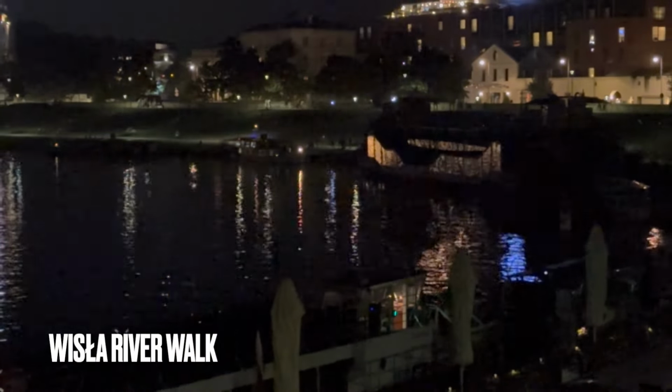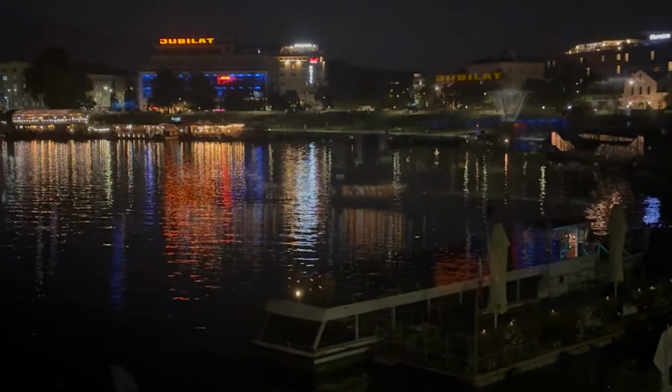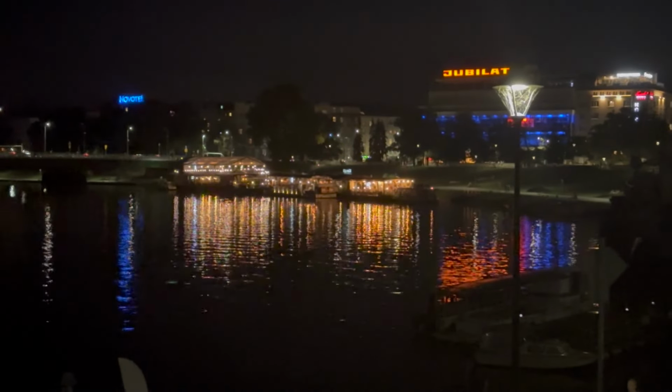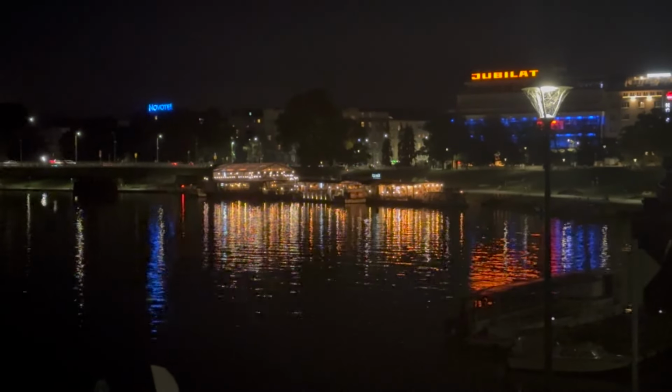I recommend taking a stroll on the Wisła and maybe consider having a romantic dinner nearby. With Wawel Castle in the background, you'll have stunning views and make incredible memories. The Wisła, or Vistula as it's known in English, actually comes from the town of Wisła and flows all the way to the Baltic.